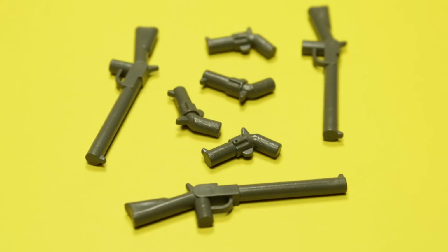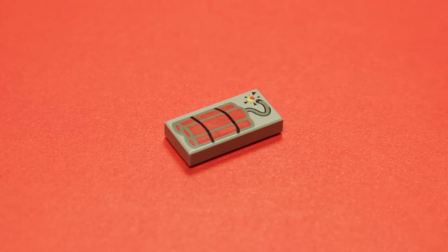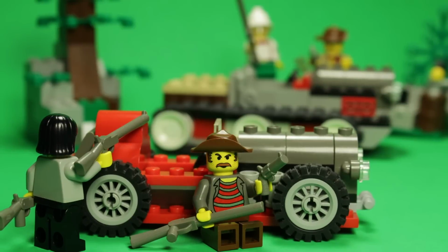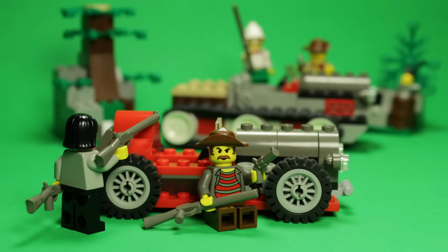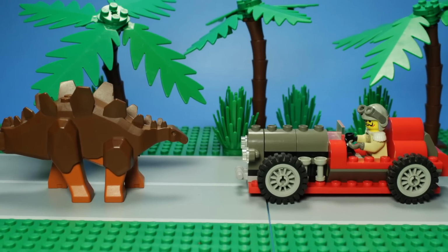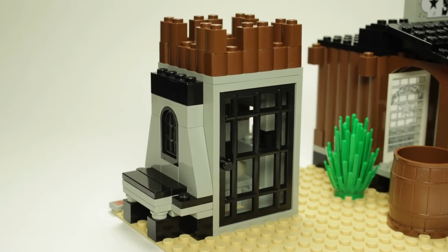This set includes 3 rifles and a whopping 4 pistols, one for each character. Add to that this printed stick of dynamite and you've got the makings of an all-out brawl. I know I sometimes mock adventurers sets for having an excess of guns, but here their inclusion is completely warranted. We're not rescuing dinosaurs or looking for some lost Marco Polo treasure, we're trying to violently break someone out of prison. On that note, let's take a look at the jail we've got here.